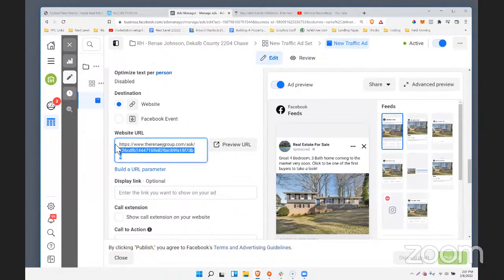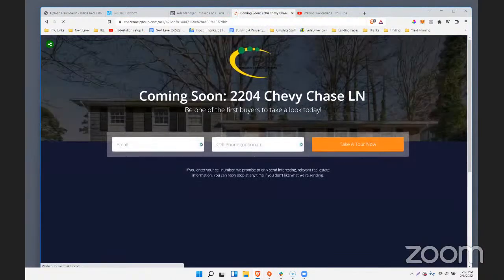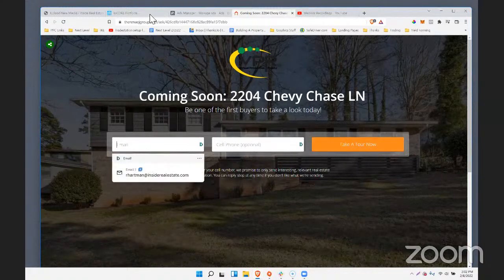And then the landing page, I'll share with you guys here. Very, very simple. We took the image of the house and made it the background image of the landing page, and then just did coming soon, and then the address. Forgot to put the town. I meant to do comma town, but I don't think it's a big detail. Doesn't seem to be affecting it much. And then again, in this marketplace where everything's still so competitive, even though things might be softening up, it says be one of the first buyers to take a look today, and then the lead is generated here.